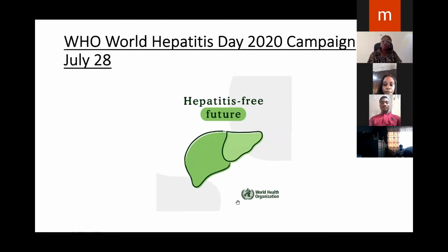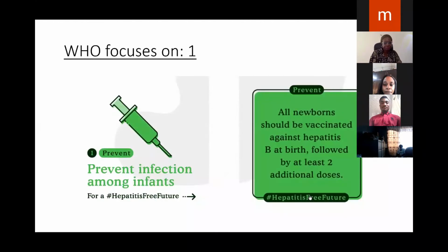So the World Health Organization had a campaign for 2020. Incidentally, less than 3 weeks ago was World Hepatitis Day. The focus for this year's World Hepatitis Day for the WHO theme was towards a hepatitis-free future. And we know that maternal to child transmission is a major aspect of this hepatitis-free future. So what are the areas of focus? The WHO focuses on 5 main areas.